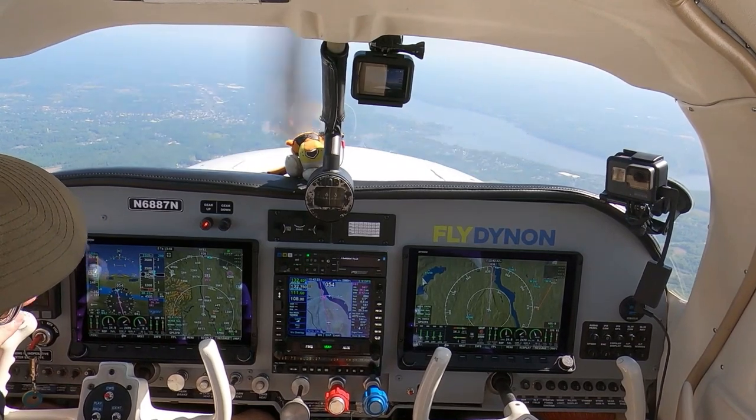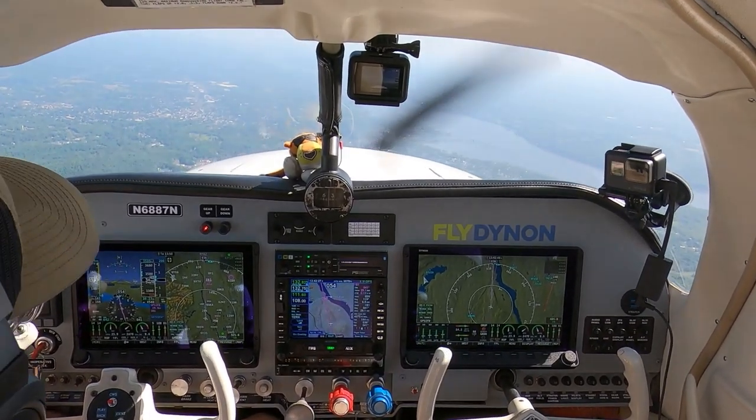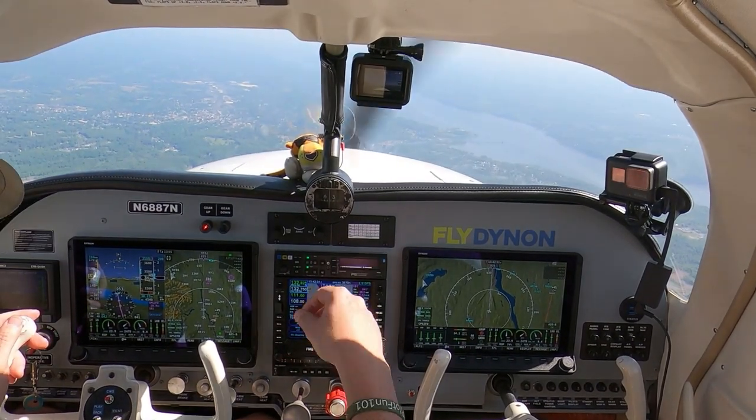Albany, good morning. Mooney 8 November is with you. 3.5. Mooney 6887 November, Albany approach. Albany altimeter 3018. 3018 altimeter, 3 November.